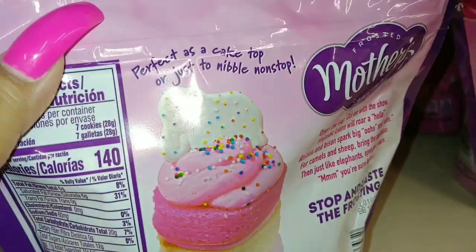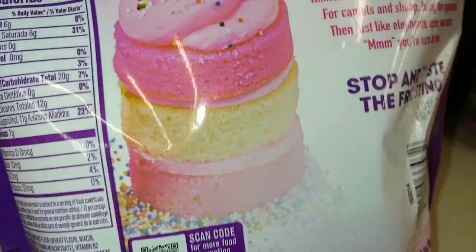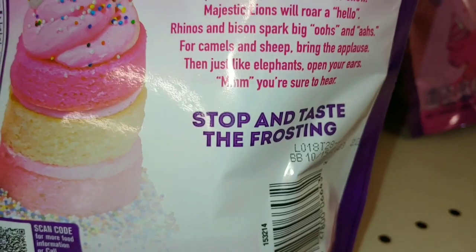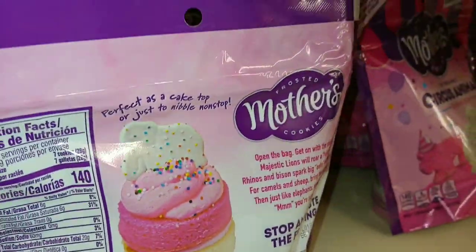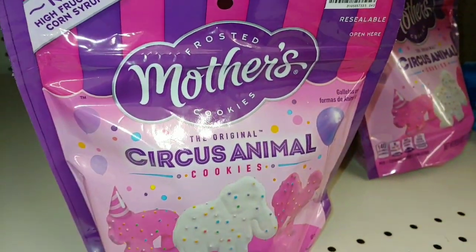Look at the packaging in the back. It says perfect as a cake top or just to nibble nonstop. Look at that, so pretty. Stop and taste the frosting. Yes, that is correct. So right. Well, let me check the expirations.